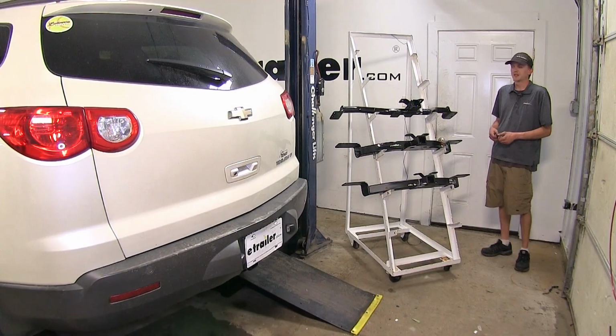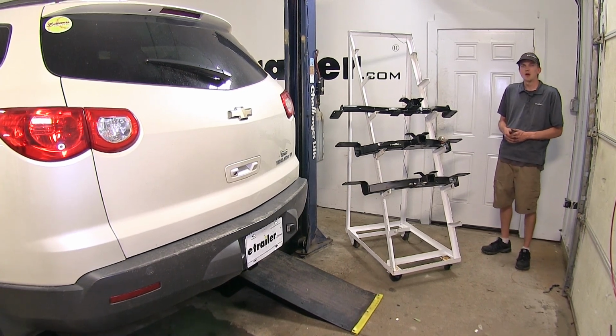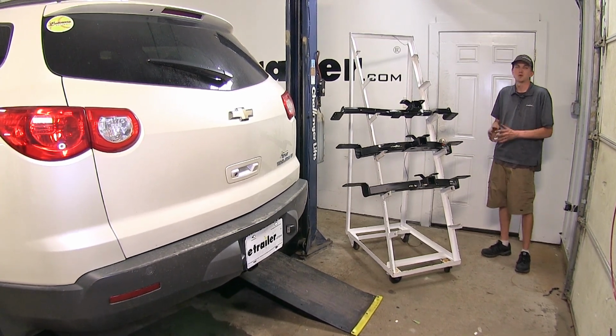And that'll complete our look at the best trailer hitch options for the Chevrolet Traverse. We hope you find this video helpful and informative for your hitch purchasing decision.